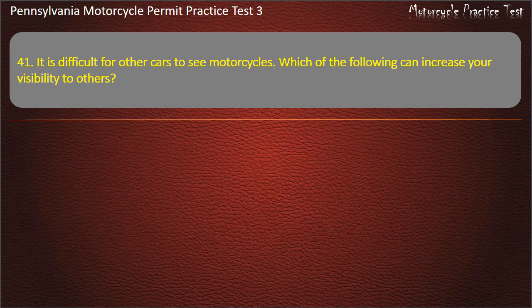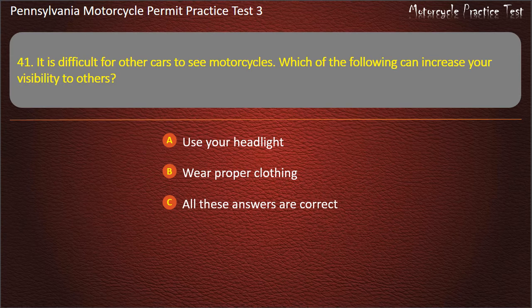Question 41. It is difficult for other cars to see motorcycles. Which of the following can increase your visibility to others? Use your headlight. Wear proper clothing. All these answers are correct. Ride in the best lane position. Answer. All these answers are correct.